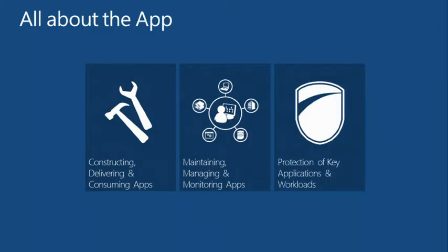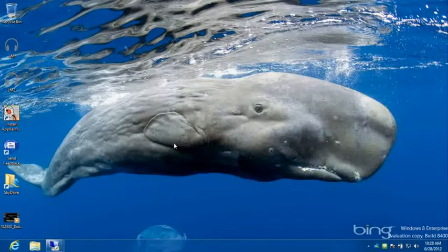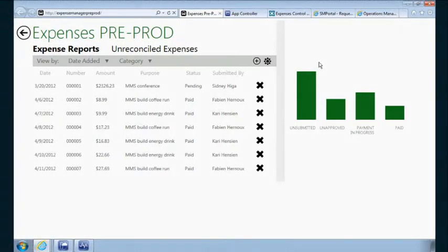In the first section, construct and deliver, I'm going to jump straight into a demo. I want to show you how, context-wise, we're changing the way we deliver applications. So let me go to demo 1. There we go. This is a remote desktop across to the US, so it may be a little bit sluggish here and there, but bear with me. On the screen, we've got an application that we've deployed into a private cloud. It's not been released internally yet, it's still in pre-production, but it's an important application. It's an expenses application.